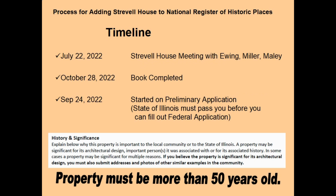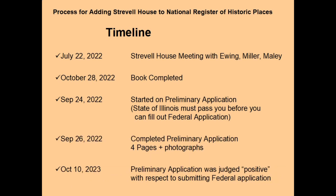Now, when I was filling out the preliminary application, I noticed one of the requirements is the property that you're trying to add must be more than 50 years old. It took me about 2 days to fill out the preliminary application, so I started on September 24th, and I sent that in September 26th. That preliminary application was 4 pages long, plus photographs of the house. And it took until October 10th for the state of Illinois people to come back to me and say that my preliminary application was judged positive with respect to submitting the federal application. In other words, I could go ahead and start filling out the federal form.